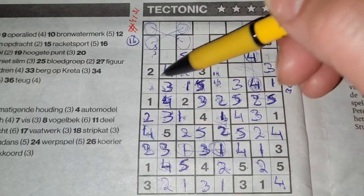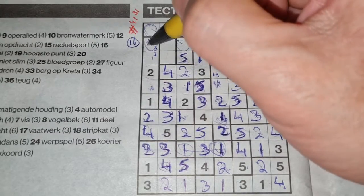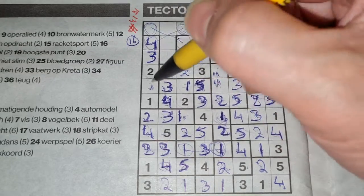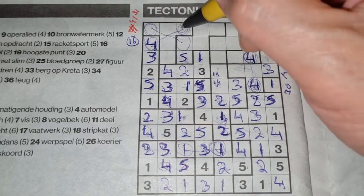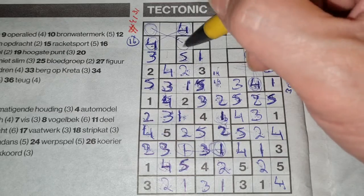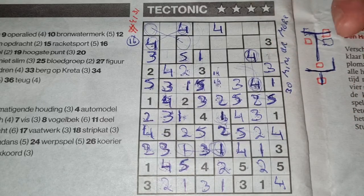These two boxes surround the 4, can be a 4. So 1 box left for the 4 should be there. And I've eliminated the 3, so the 3 goes there. Okay, 1 box left in this area for number 1, 2, 3, 4, 5. This box is connected with that box. Should be also a 4. These 3 boxes surround the 4. Can be a 4. So 1 box left for the 4 should be here.